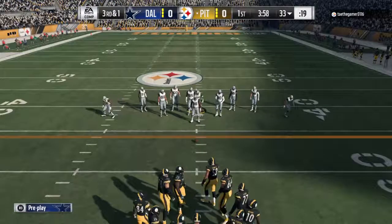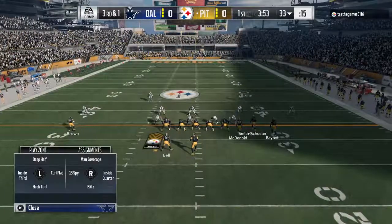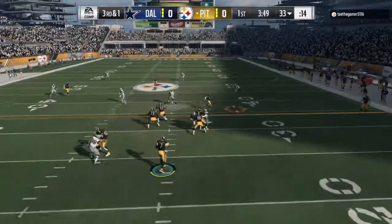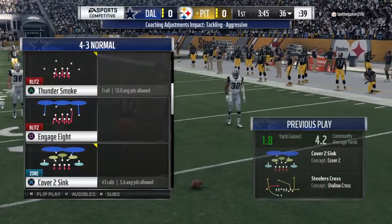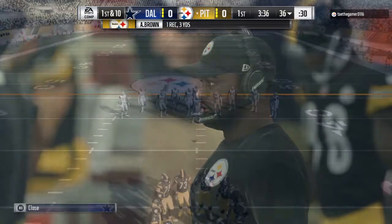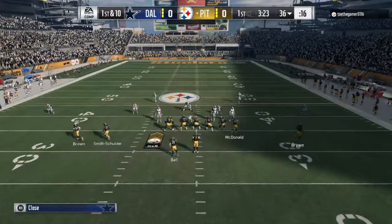Just play number 3 here on the opening drive, and it's an early 3rd and 1. From the shotgun, it's Roethlisberger. He gets it to Brown. Good play. A big hit. Knocked down sideways at the 36. Roethlisberger hooking up with Brown to get the Steelers a first.